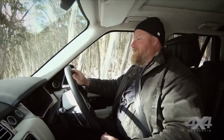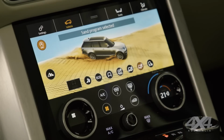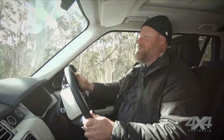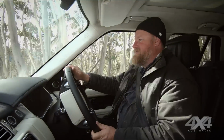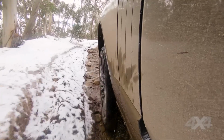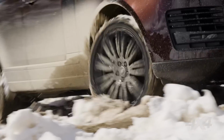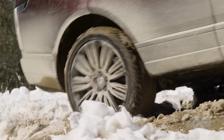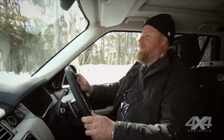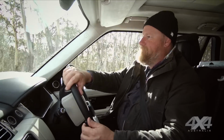The latest Range Rovers have got Terrain Response 2 system. Like the original Terrain Response, it has different modes for driving on grass and mud, snow, sand, rock crawl. It just adapts all the different parameters in the car to give you the best drive conditions. Being Terrain Response 2, it has an auto setting. You can come through here, just leaving it in auto, and it automatically adapts to whatever the wheel slip is, the angles, the clearance needed to get through. It's a really clever system, fully automatic. You almost don't have to do anything if you don't want to, and it'll get you to where you want to go.